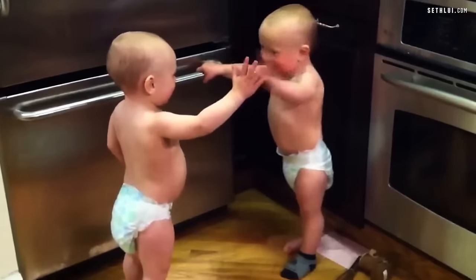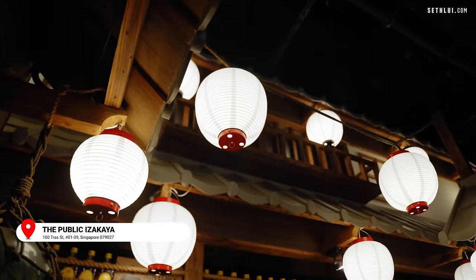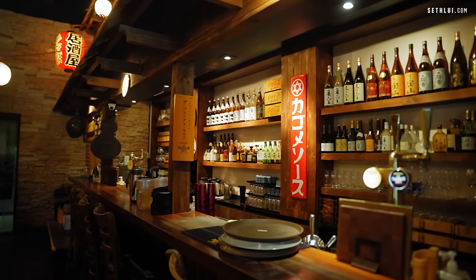So the first spot, we are at Public Izakaya here at Trust Street. Just a really good izakaya late night drinking place with friends and colleagues. Let's go check it out. Cheers. I'm having a highball. I'm having a beer. Public Izakaya is the only place that has the full range of Suntory draft in Singapore.